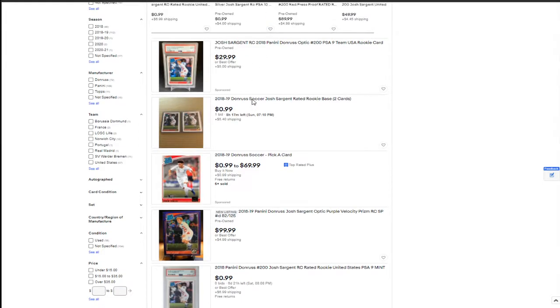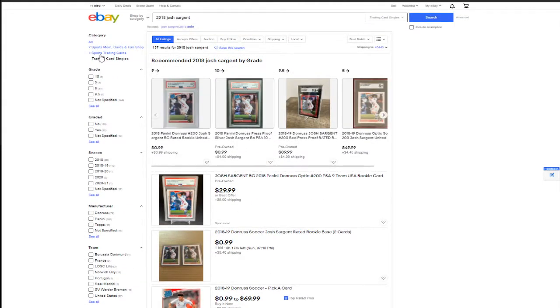However, that's what you kind of have to do with sets like this: you have to not only look at one person, you have to look at a collective of different players, and kind of average that out.